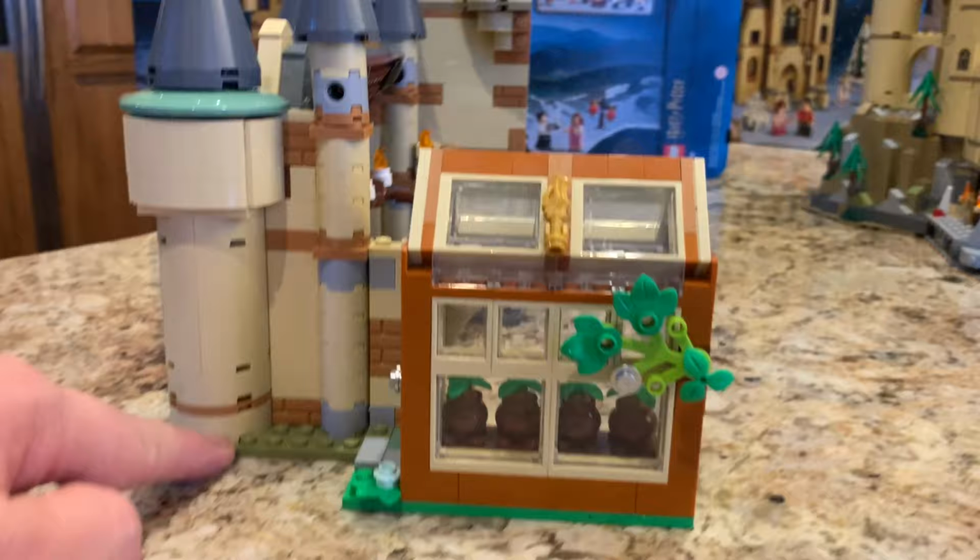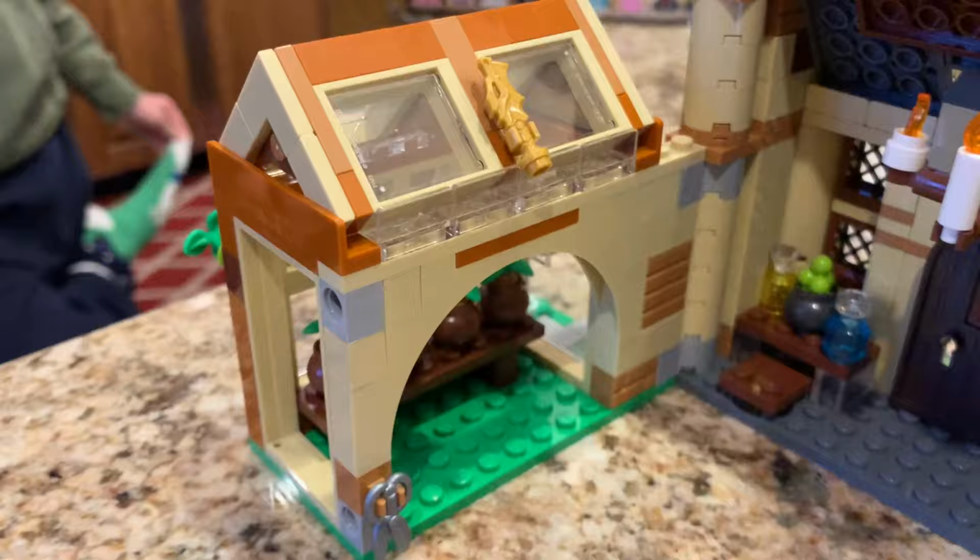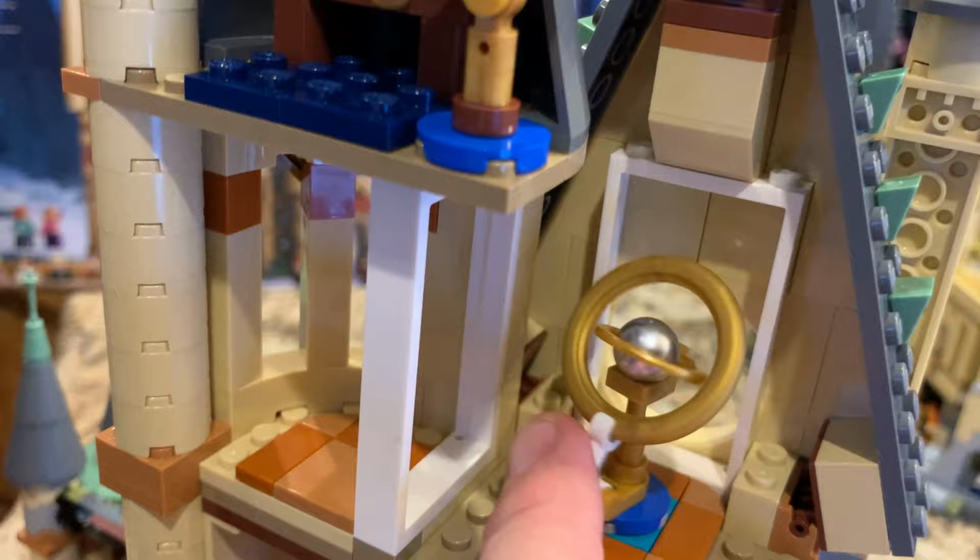We're gonna do another time lapse of one more set, but this comes with a greenhouse. Remember that movie where they pull the little plants out of their pots and they're screaming? There they are in the greenhouse. It's just so neat. Telescope.